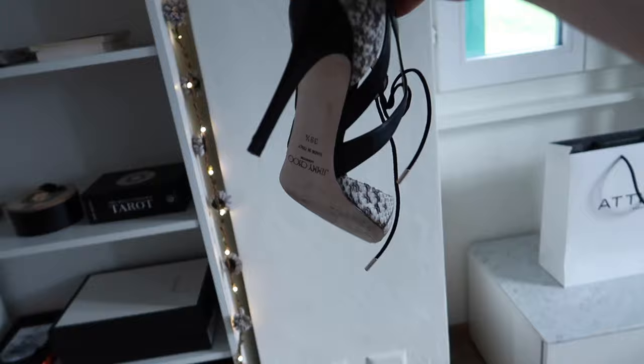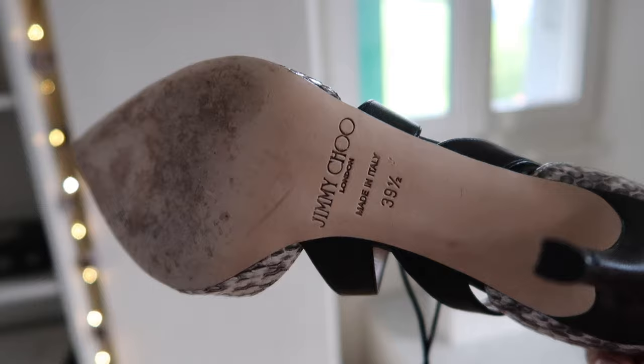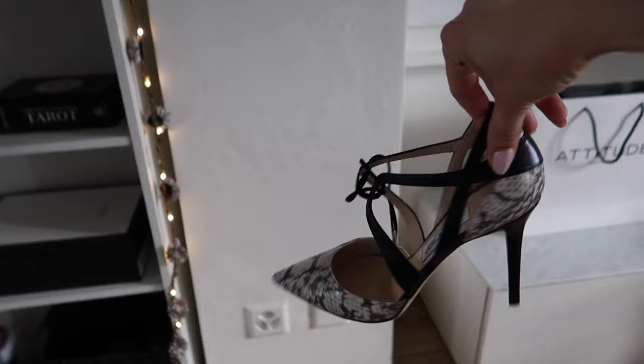So my correct size, in fact, is, let me show you, 39.5. This is my true size, 39.5. Italian size, but it's very difficult to find 39.5.